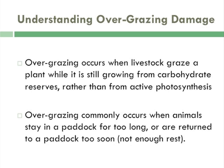Sarah? So I'm just going to go over a couple of slides on overgrazing damage, and then Cindy will take over again. We've already talked about overgrazing damage, and I just really wanted to put a couple of extra slides in here because I find that the more years I do grazing consulting, the more I find that overgrazing damage really is the #1 reason that grazing systems over time don't work well for farmers.